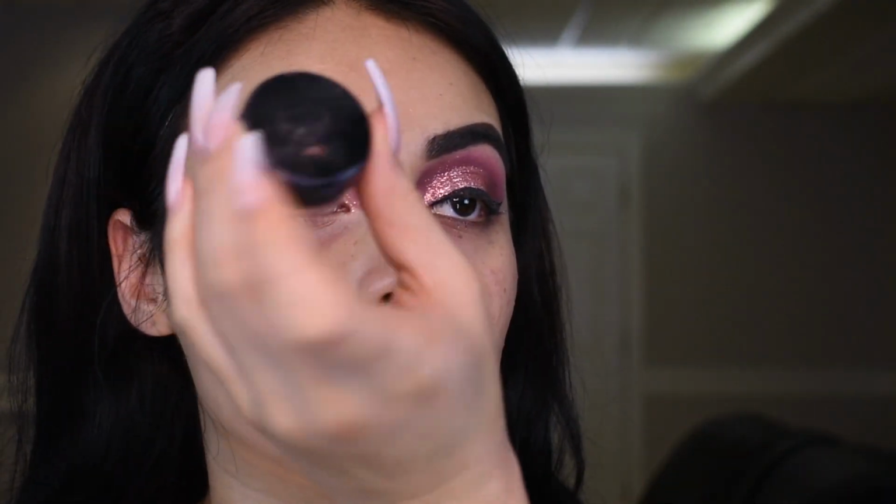Okay, so we're gonna go in with number 77 by Inglot. It's one of my favorite eyeliners, and here we go. I don't know why I think I can do this without a mirror. That's a bold move.